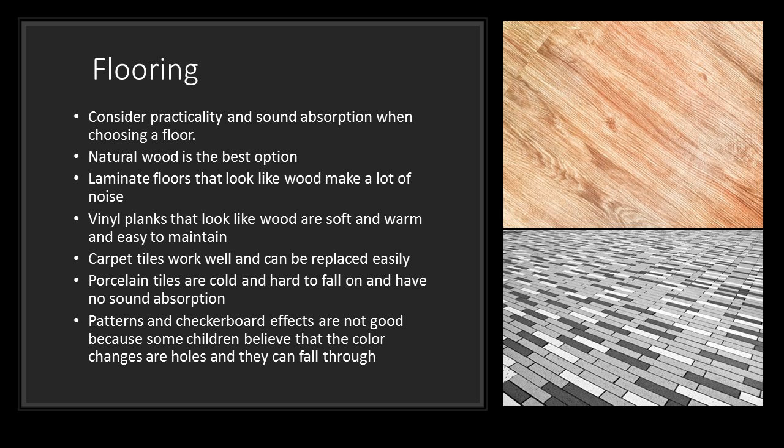Flooring. Consider practicality and sound absorption when choosing the floor. Most people believe that natural wood is your best option, but not everybody can afford natural wood in their house. Laminate floors look like wood. They're not wood. I have laminate floors. They were the thing to do, you know, a number of years back. Hate them. They really do make noise. They're not at all like real wood. The vinyl planks are really good, though. They're soft. They're warmer to the touch. They're easy to maintain.